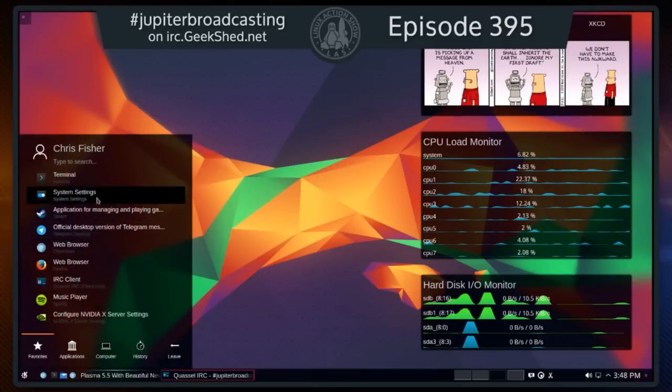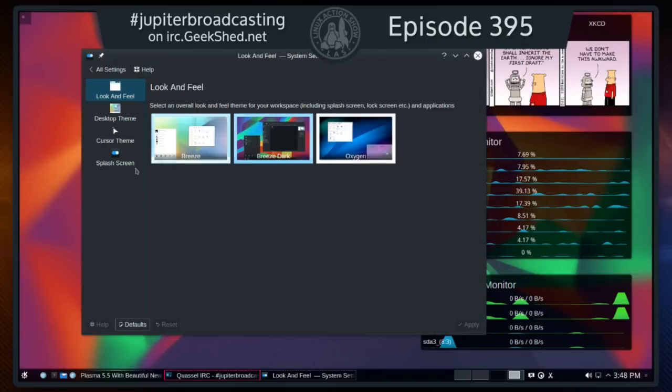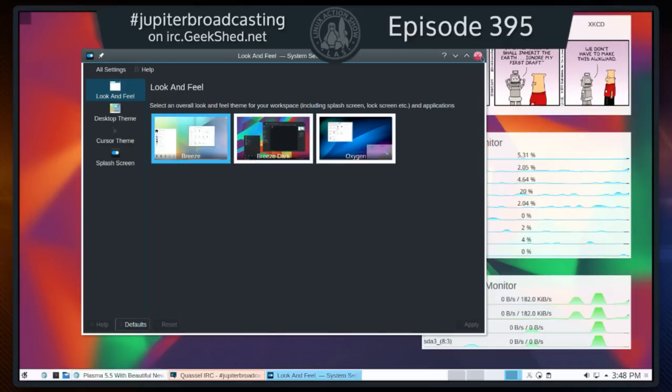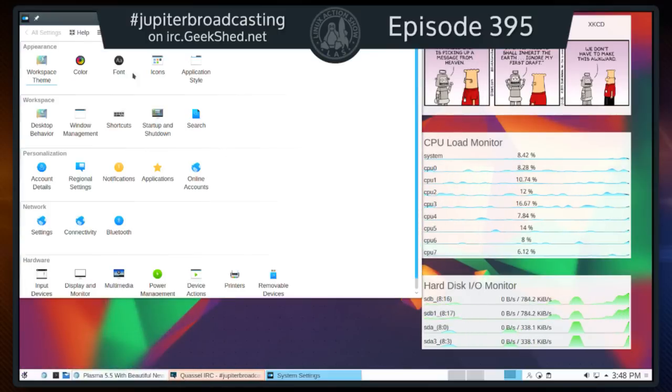I really think the way you can switch between the themes now is done super easy. Go to Workspace Theme. They have Breeze Dark, Oxygen, and Breeze right here. I can click Breeze, I hit Apply, and now I'm no longer on a dark desktop. I'm on a light desktop, and it genuinely works really well.